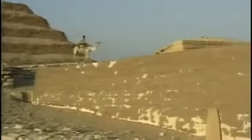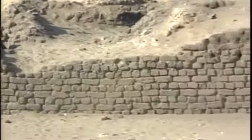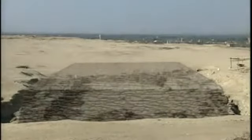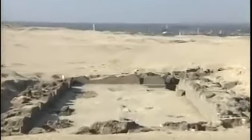Before the Step Pyramid, a pharaoh's tomb was a long, low, rectangular mud brick structure called a mastaba, the Arabic word for bench. This computer-generated reconstruction of a First Dynasty mastaba was originally built 100 years before Imhotep's time. The site is being excavated at Saqqara, just a half-mile from the Step Pyramid.